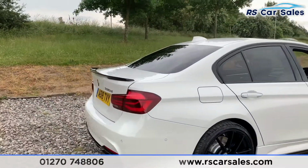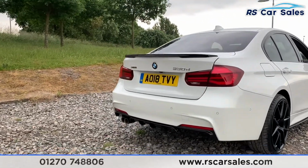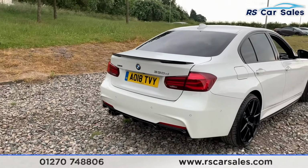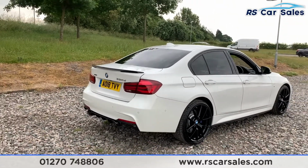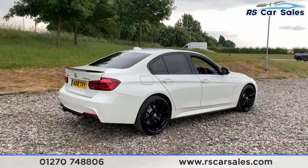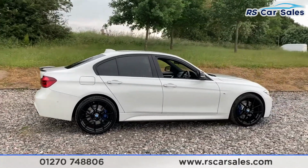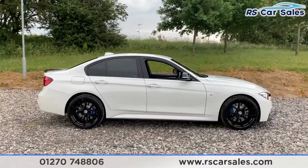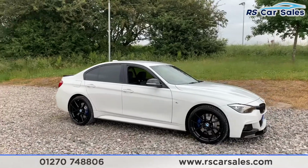Now we do have front and rear parking sensors with rear reversing camera. Again, there's a look at that rear boot spoiler and rear diffuser. Now this vehicle is free from any major marks, dents or scratches and really does look superb from every angle. Now this vehicle is available to take away today with free contactless nationwide next day delivery. It's HPI clear, comes with a fresh service, new MOT and we do offer competitive low finance.